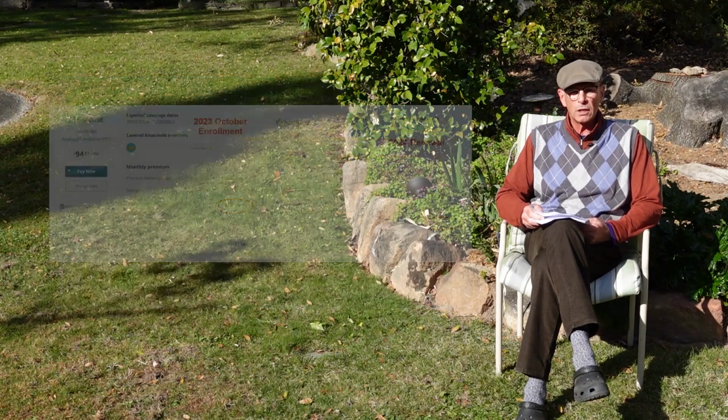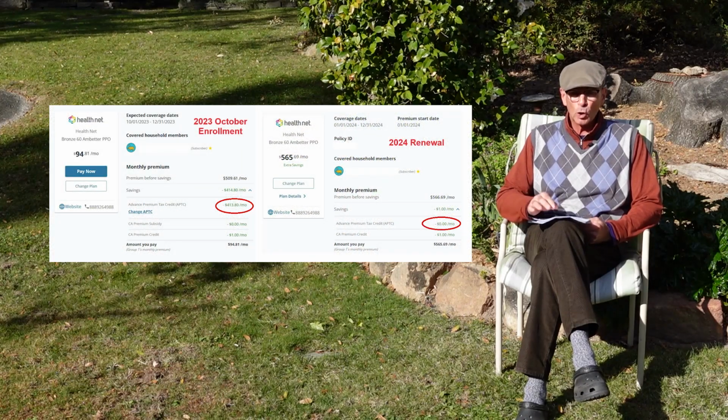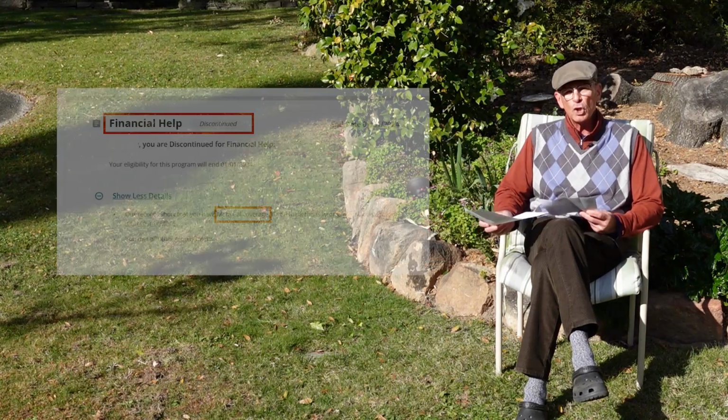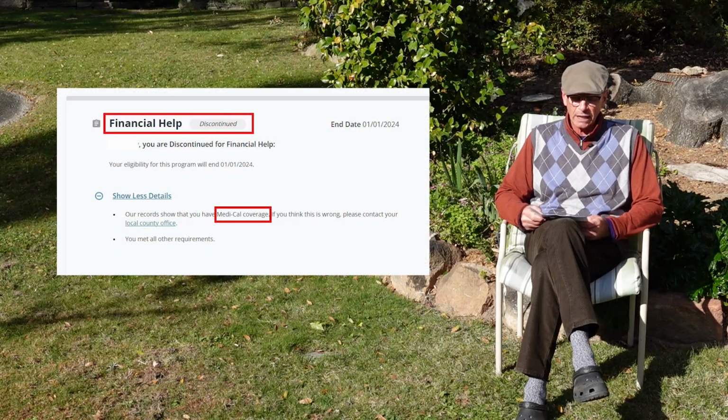Now, I did enroll one individual in October, and that's how I kind of learned about all this, because he wasn't automatically renewed for the new year, and I was checking his account and he lost his subsidy. So in 2023, he was receiving a $400 subsidy to lower his health insurance. In the 2024 enrollment, there was no subsidy, APTC, Advanced Premium Tax Credit. And it's like, wow, what's going on with that? Check the eligibility results, and it showed that the financial help had been discontinued.